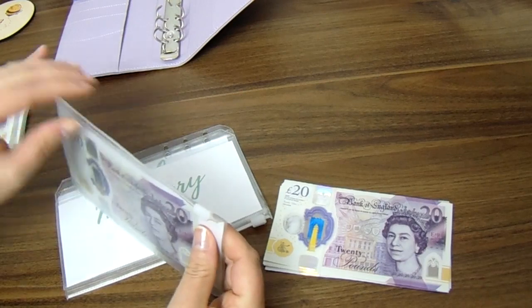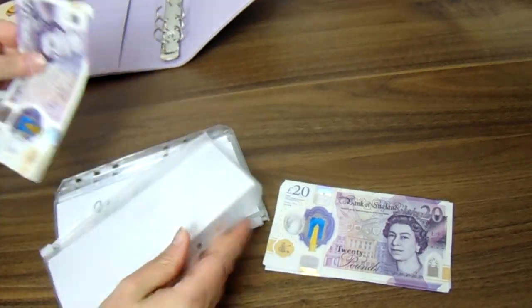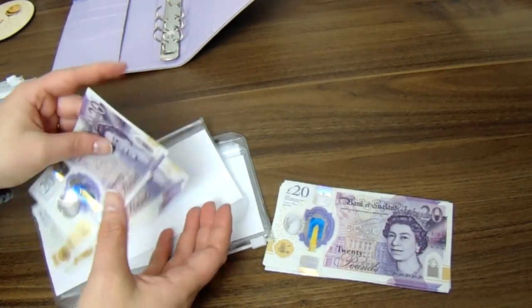When it says MOT, I just mean the car in general, really. I should change that so it just says car. How much is in here for now? 20, 40, 60, 60. So there's £100 in there for now.